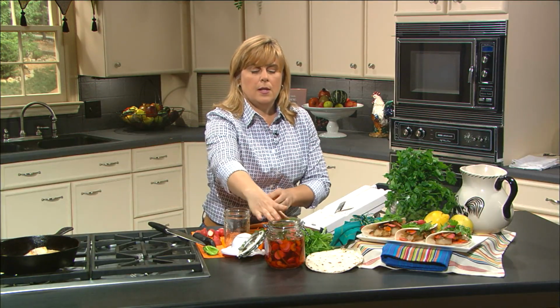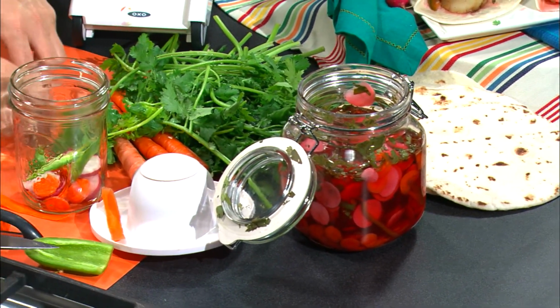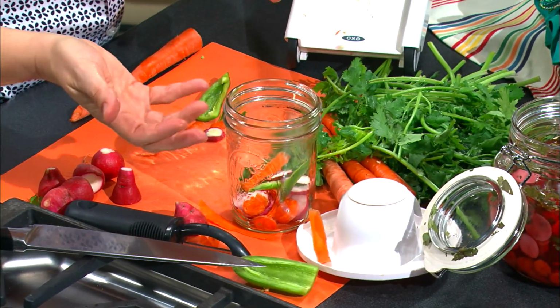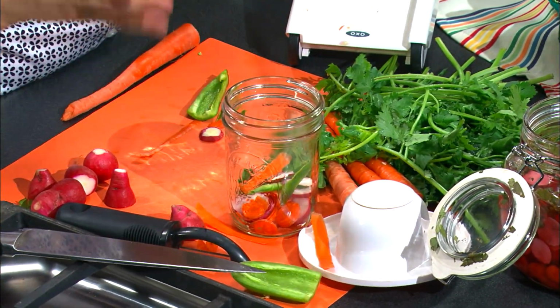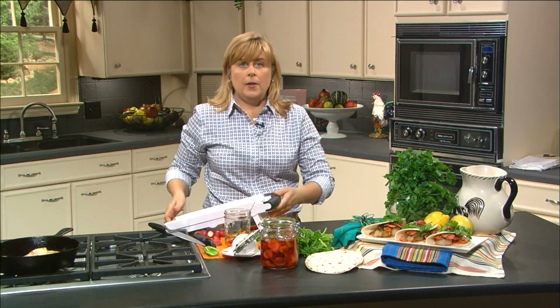I have one here that I've done. We're also gonna put a handful of cilantro in this. This would make a great gift to give. Instead of making it during the Christmas time, you could do it during the summertime when all the vegetables are nice and fresh, and it would be a great thing to give to someone. You're gonna fill it up, top it with our cooled vinegar, and then put it in your fridge until you chill it down, and then you're ready to go.